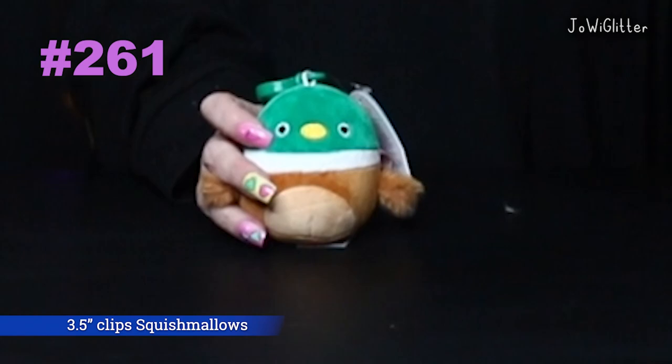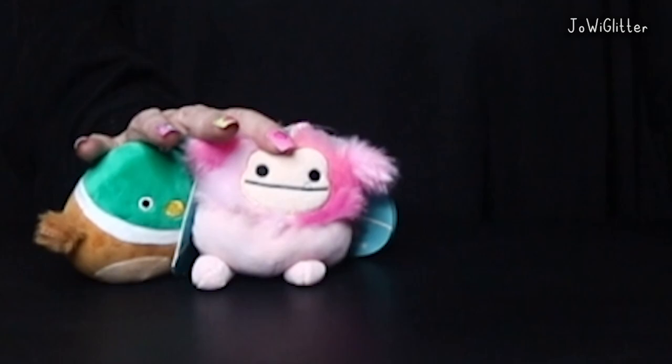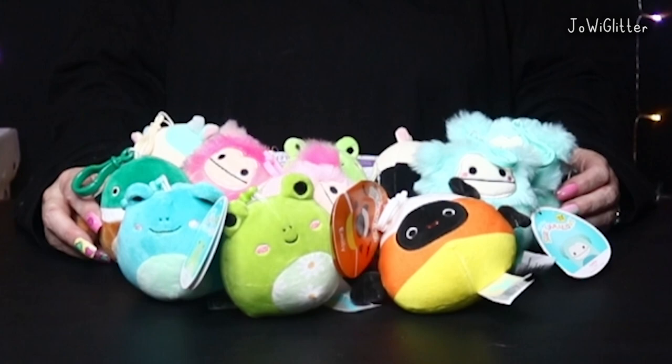Obviously, I'm not going to get every one of those together for a group shot. So I guess I'll try to get the clips together. They're not going to want to stay up. I was trying to get a group shot together with just the clips, and they're not really wanting to stay up. So we're just going to leave them as they are right now.